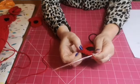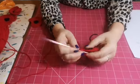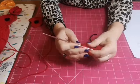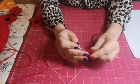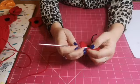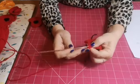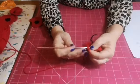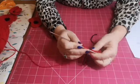I've lost track again now. 2, 4, 6, 8. I've done 4. I need to do another 8, another 4. Okay. And this one's number 5. That's 5, and then this one's going to be 6, like that. And there's the second one in number 6. Any questions there? Any comments? No. You're all very quiet today, ladies.